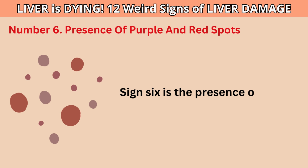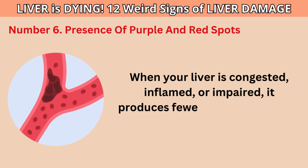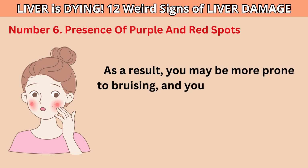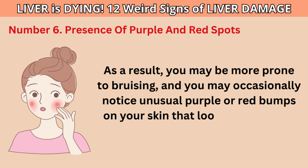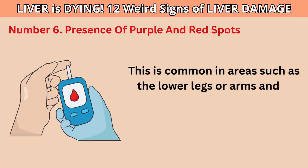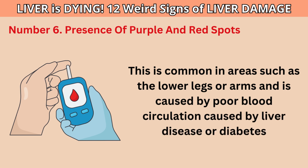Sign 6 is the presence of purple and red spots. When your liver is congested, inflamed, or impaired, it produces fewer proteins required for normal blood clotting. As a result, you may be more prone to bruising, and you may occasionally notice unusual purple or red bumps on your skin that look like a rash, as well as small red patches. This is common in areas such as the lower legs or arms, and is caused by poor blood circulation caused by liver disease or diabetes.